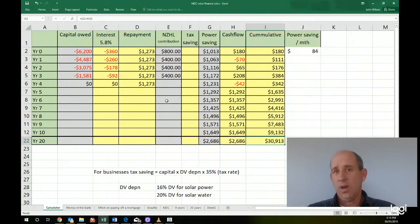But as you can see, adding solar water heating through the Sustainable Energy Loan through NZ Homeloans is a really good way to go. Cash flow positive from day one, so it's costing you nothing to go solar, and you get a $6,000 system on your roof. So it's a really good way to go.